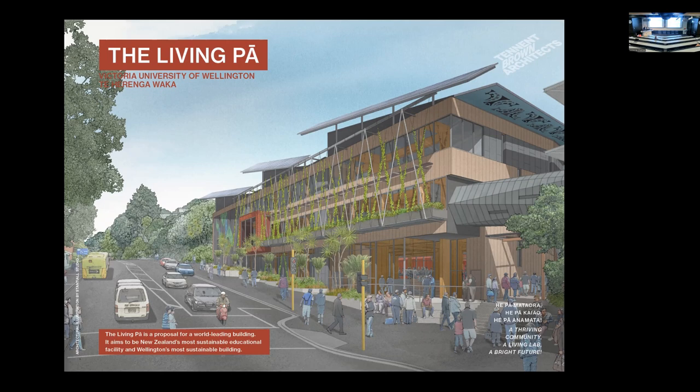It's a very ambitious project, and the two main kaupapa for the project are uplifting mātauranga Māori at Te Here na Waka, University of Wellington, Victoria, and also to utilise the Living Building Challenge to create a response to building a small, tight, large building in an urban environment, an education building. And so in that way, it's proposing to be a world leading building, one of only 30 certified living buildings, if we get there, which we will, and New Zealand's most sustainable educational facility and Wellington's most sustainable building. So those are the credentials.